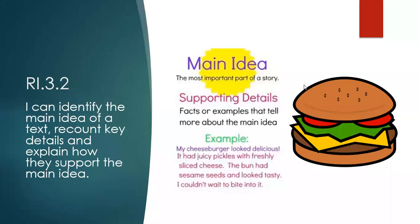I'm going to review our ELA standards for the week. RI 3.2, I can identify the main idea. Today's main idea will be the Arctic tundra. The supporting details, which are the facts or examples that tell us more about the main idea. What facts are we going to learn today, Husky Pups, about the Arctic tundra?